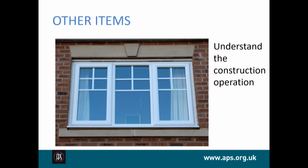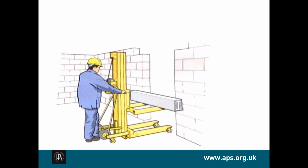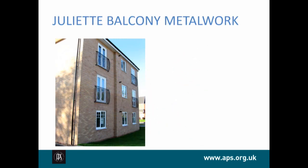The lintel, however, is a different matter. So habitually, usually, how do we handle lintels? We tend to use mechanical means to do that. They're delivered to site by mechanical means, and then they're hoisted into position with something like a genie hoist. And therefore, the weight isn't such a consideration because habitually we use mechanical means to lift the material.